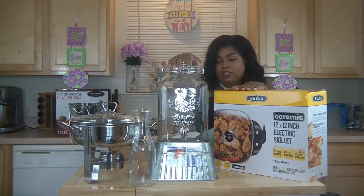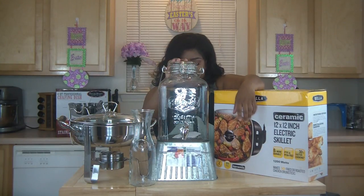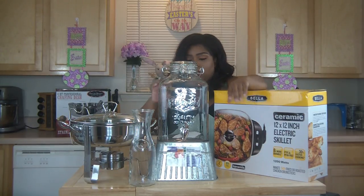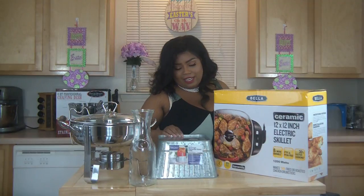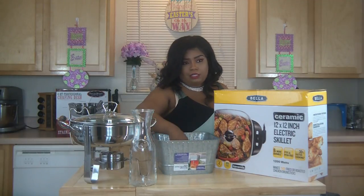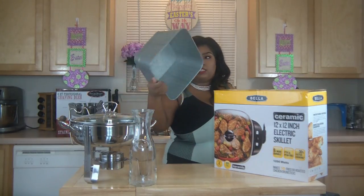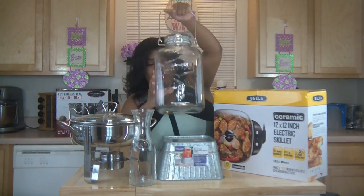I got this mason jar drink dispensary from Walmart. And it was $12.99. And I purchased 2 of them. And I think this is a 3-liter. And I just really thought it was cute and southern. And I just like it. And then it's got the little tin thing that came with it, the tin, it's basically the stand for it, but it can also be used as an ice bucket. So if I need an ice bucket for another event, I have 2 of these, and you basically just sit the mason jar on top and use it as a drink dispensary.